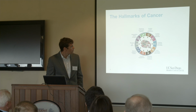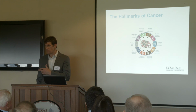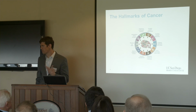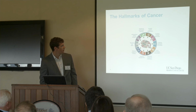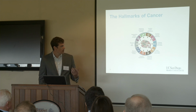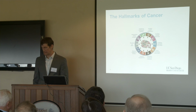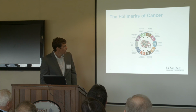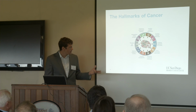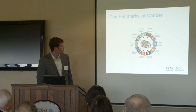And they have these hallmarks, which include things like evading immune destruction. The immune system probably would eradicate a lot of cancers, but somehow cancer cells have acquired mutations that allow them to avoid being eradicated by the immune system. They have replicative immortality. The cells just continue to divide. They don't respond to the normal inhibitory factors that suppress growth, so that's why tumors continue to grow. Tumor-promoting inflammation, invasion and metastases, angiogenesis, they grow new blood vessels, and so there's obviously therapies against that.